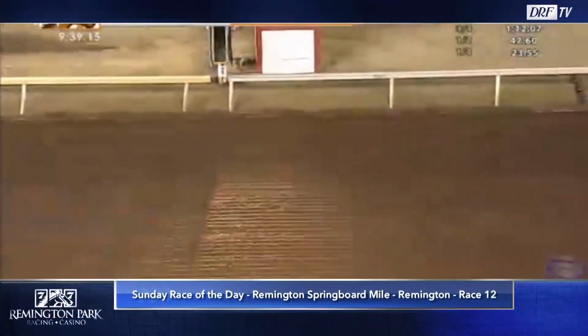I liked that win right there that we just watched, and I liked his win too back when they stretched him out for the first time around 2 turns, in behind horses for a long way in there, came through on the inside in the stretch and was going away. This horse has a lot of upside, I think.